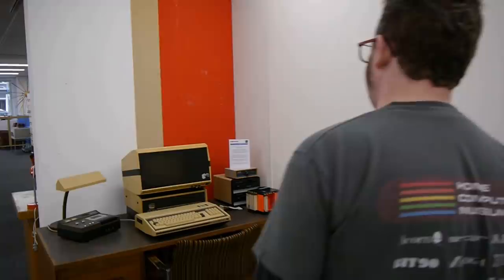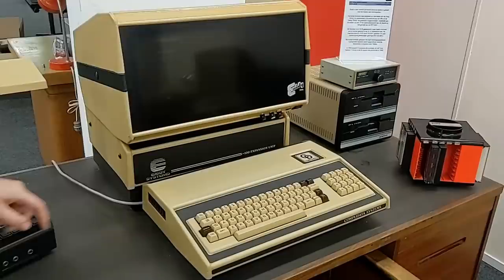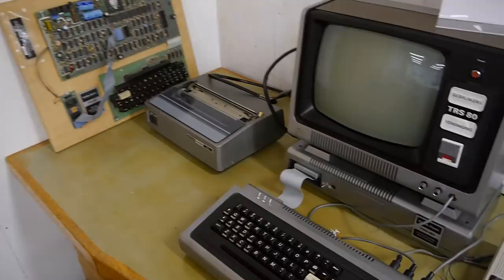So here we have the XD Sorcerer. For those people who are reading along, yes, it says Computata, but I will tell you why. XD is from 1978. XD was known for its arcade machines. And after the Commodore PET and the Apple II and the TRS-80, XD decided to get the best of all worlds together in one package.